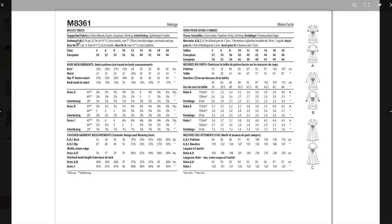So, all right. The notions you're going to need are half inch elastic, an invisible zipper, and a hook and eye, oh, for the top of the skirt. Okay. And then for A, you need elastic for the sleeve, and for B, you need buttons for the sleeve. Okay. So this one comes in sizes 4 through 20. The bust and hip are kind of negligible here. The waist is also kind of negligible because you just tie it in a bow. Everything's pretty much with the elastic in the back of the bodice and the A-line skirt.